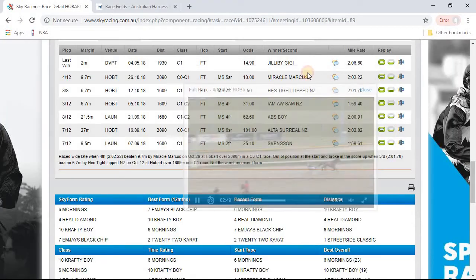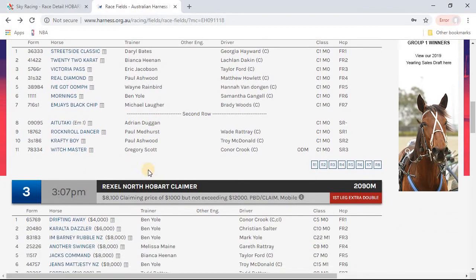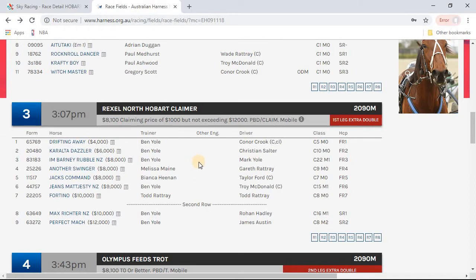Yeah, so plenty to like about both of those. And as we point out, there's some chance there's going to be a bit of speed on here with 22 Carat, Real Diamond, Mornings. So if there's any tempo on, if we get double figure odds, more the place than the win. Connor Crook's probably definitely the most successful resume of any of the junior drivers. So not losing anything there. A little bit of a worry, obviously, he does have his issues scoring up sometimes, but the second row's not really an issue for him. He's got 0 gate speed if he drew the front row. So yeah, happy to have something, say 1x3 Witchmaster in race 2.